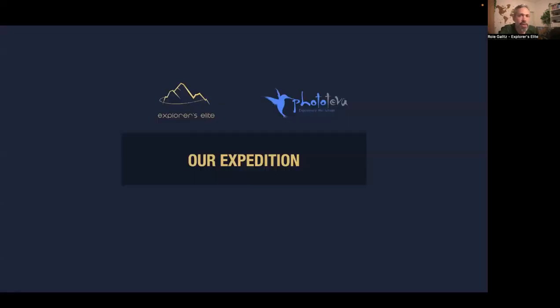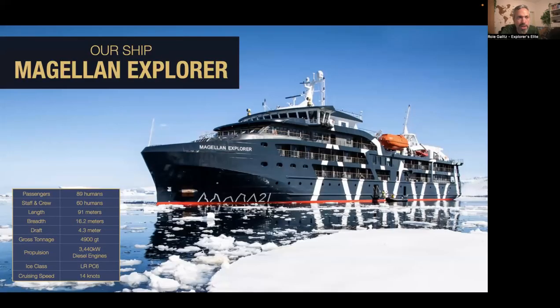So for those of you who want to go to South Georgia, it is possible. We chartered the entire ship. I'm the expedition leader, leading this expedition from the Falklands to South Georgia and back to the Falklands, 15 days on this expedition vessel called the Magellan Explorer.